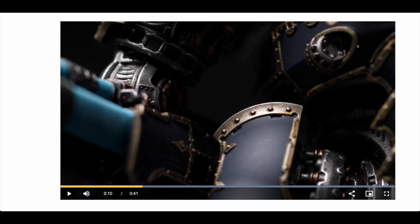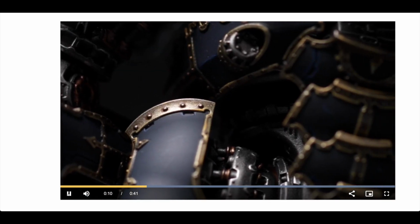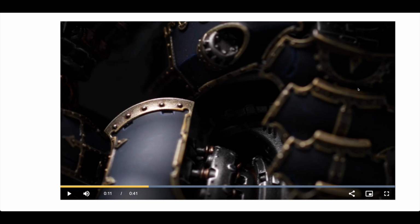You've got the gyro stabilizers for the hips, I think, encased in this armor. You've got this blue, so it's some kind of plasma weaponry. We get a closer look at that a little bit later on. You've got the cog symbol for the armor on the front, on the groin area.